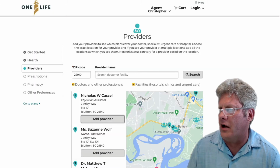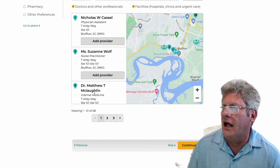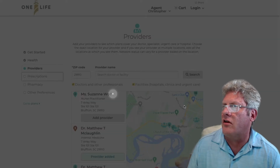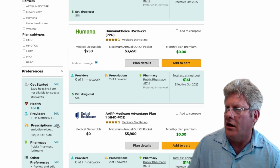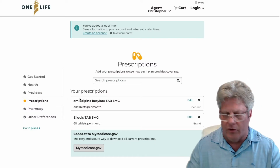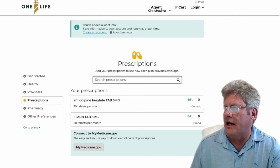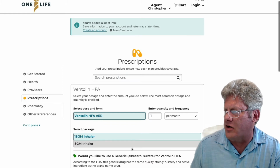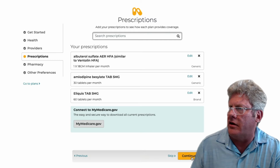And then I put, this guy is my doctor. I added the provider, and then it came to drugs, and I typed in my drugs, which here they are. So, edit. Let's see what I put in for drugs. I put amlodipine, I put Eliquis, and we'll just put Ventolin. Maybe you've got asthma. Would you like the generic? Sure, I'll take the generic. I'm a big fan of generics, less expensive. All right, so boom, we continue.